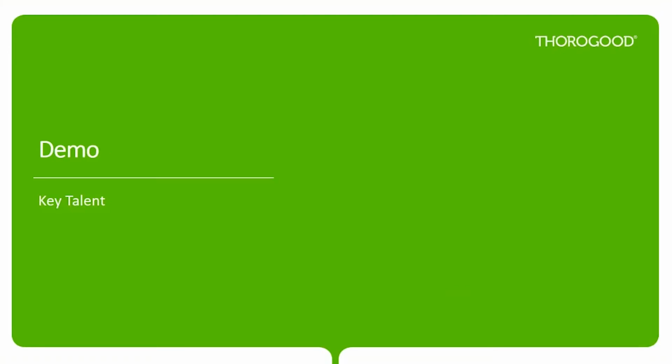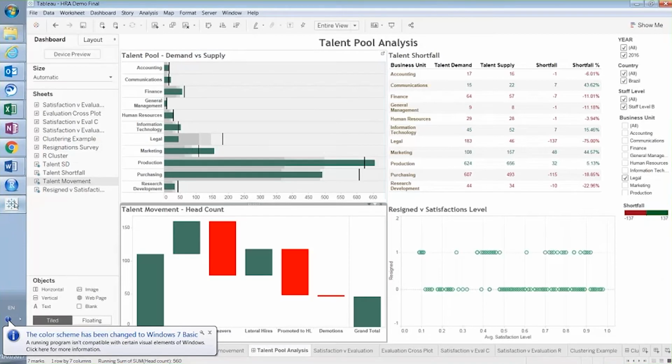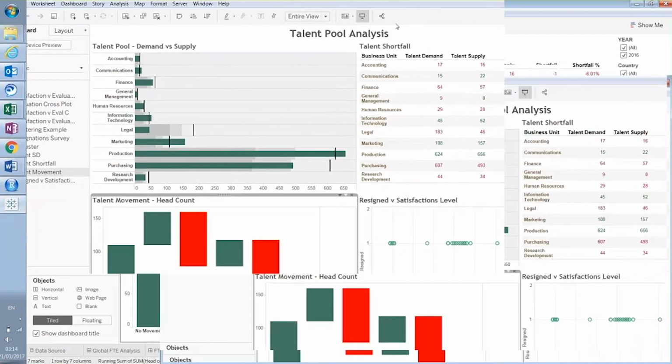for our second demo. So I've restarted Tableau now, and let's quickly get cracking with the second demo. Hopefully it goes smooth.